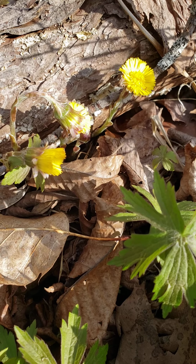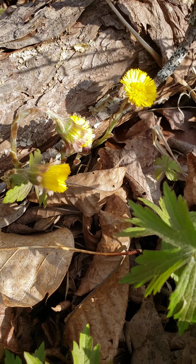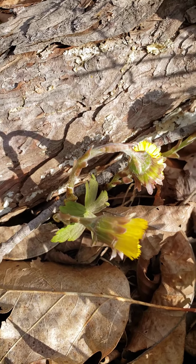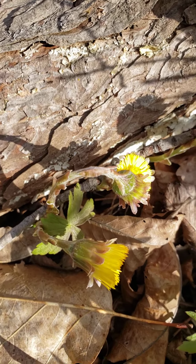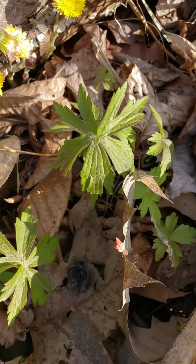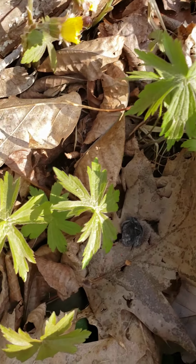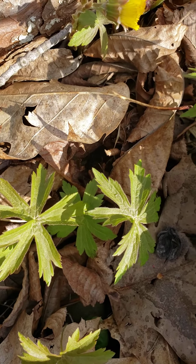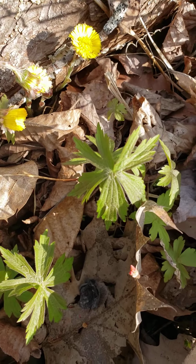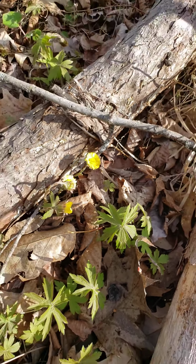This will be probably our last look at coltsfoot for the season. This is the dandelion-looking flower, but you can see again the stems are scaled. They're very fuzzy. Dandelion stems are very smooth. The leaves here are another of our late spring season wildflowers. That's wild geranium.